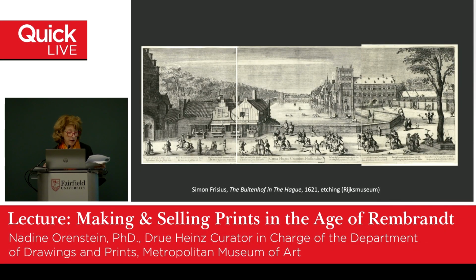The print publisher Hendrik Hondius, who I worked on, was active in The Hague. Very different kind of place. It's still very different from Amsterdam. Now it's the capital of Holland, and it was at that time the court center of Holland. And it was also the seat of the United Provinces and the court of the stadholders.